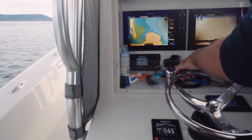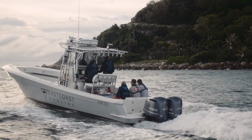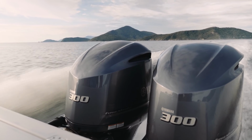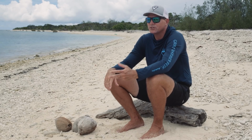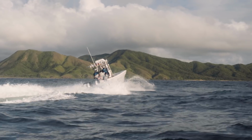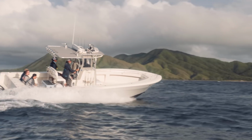So the boat we're running is a 32 Offshore Andros, built in Florida. We're running twin 300 V6 Yamahas on ours, 1,200 litres of fuel, 5 guys on board and all the gear. We're running at 36 to 3,800 RPM, the engines are hardly working and we're doing 28 knots. From a fishing machine perspective and what we do, you can't get any better than that.